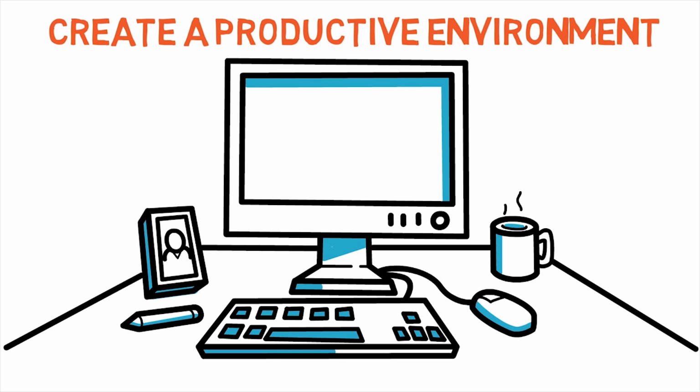So keep things like TVs and game consoles, things like that, as far away as you can. Put your phone on Do Not Disturb and keep it out of sight. And try to separate yourself from anyone who might walk in and interrupt you. If you're not able to create a place like that of your own, you can also go out to a coffee shop or a library or some other public place and treat that as your workspace.